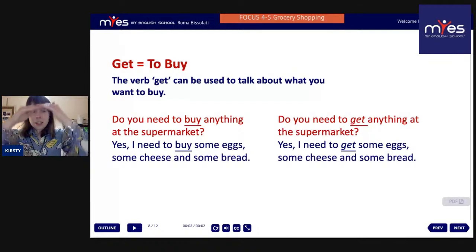You will find a very long section on the verb to get in the English dictionary. Okay, it means lots of different things depending on context. So in the context of grocery shopping, the verb to get can be used to talk about things we want to buy.